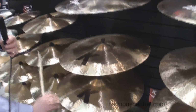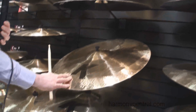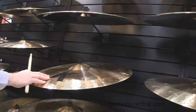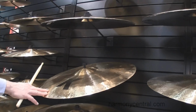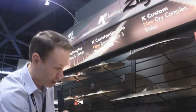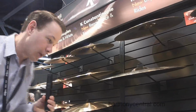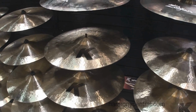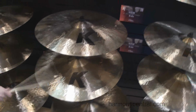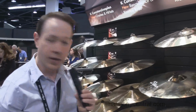Down here we have a 21 and 22 inch K Custom Dark Complex ride, not to be confused with the Dry Complex we did with Bill Stewart. This is a different cymbal. This is a heavily hammered, unlathed cymbal with a heavily hammered bell. There's a new finish on it that we're calling satin finish. It's not really new. We used to do this on an entry-level cymbal way back when. And we like the finish. We didn't want to do a brilliant finish or a traditional finish, so we did this. And these are kind of nasty, funky, dry, articulate type of cymbals. And here's the 21. And then the 22. So they're really funky and dry and nasty, and you can really dig into them and have some fun.